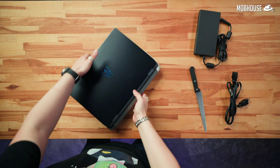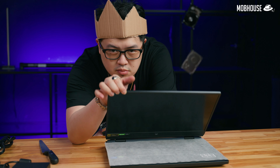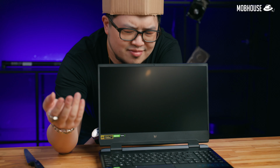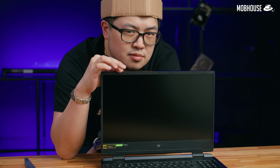Finally, we have the laptop itself, fresh off the shelf, specially delivered by an elf. This is the Predator Helios 300. This has been around for more than 300 years. If you believe me, you probably also think the earth is flat.